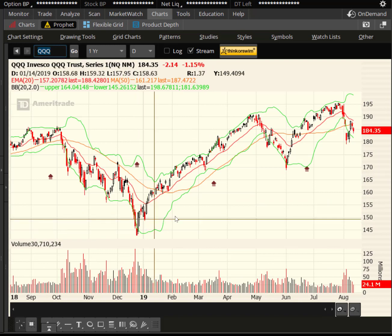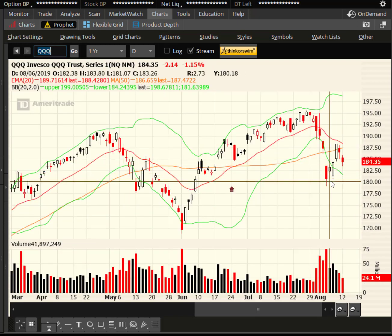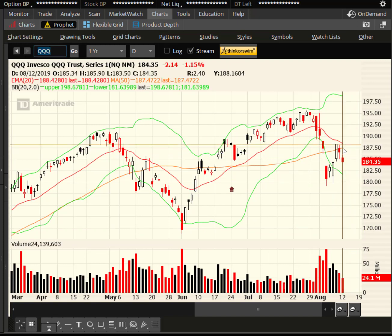How about the Qs? Down 1.15%. Also gap lower, close towards the lows of the day. Again, watching 180 and then back down here to 170. They would need to get back above both the 50-day and the 20-day before they would be considered technically bullish.